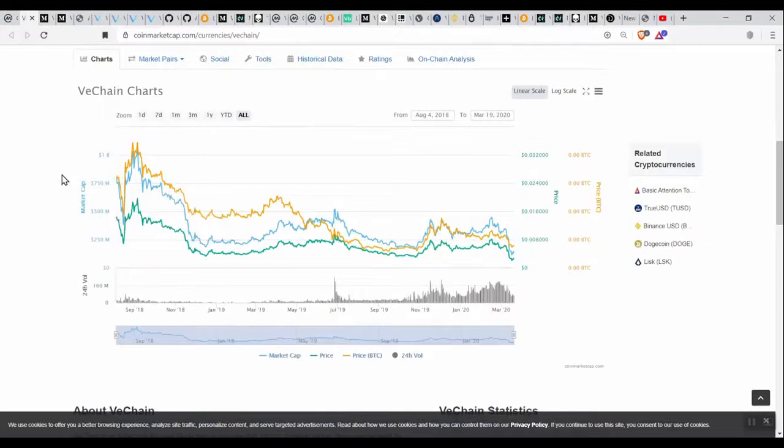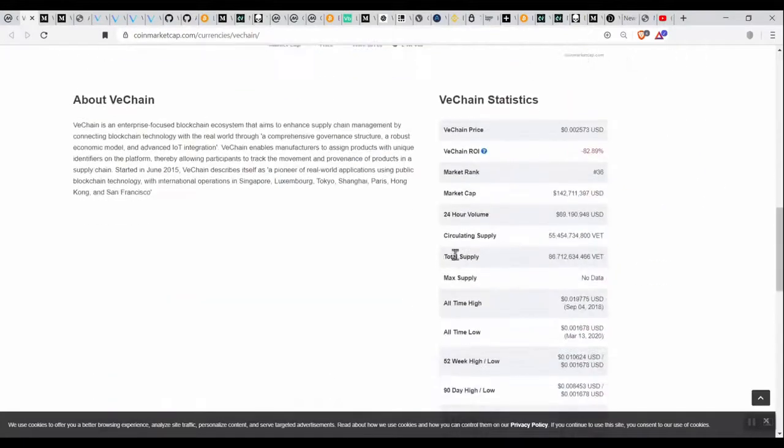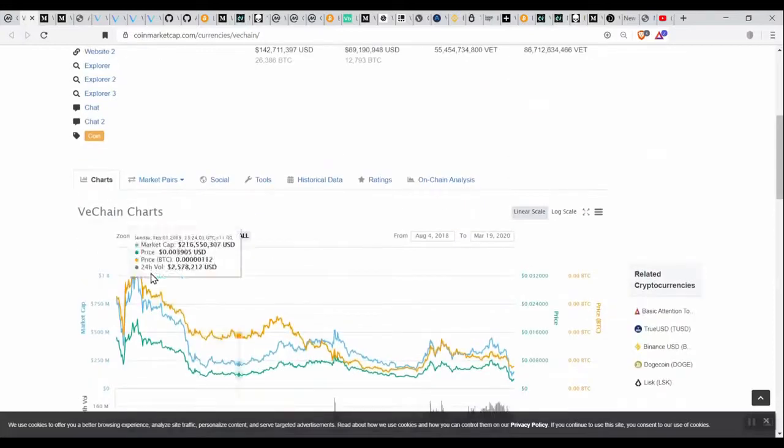I just want to say as a quick side note, this used to be referred to as VEN, which was an ERC20 token, but VeChain back in late July, early August migrated to its own blockchain away from Ethereum, hence why we've got the price data from here. If we look at some of the statistics, we've got an all-time high of just under 2 cents, which was back in September 2018. And the all-time low, which occurred last week, is less than 0.2 of a cent. It's about 83% down from its price at inception.